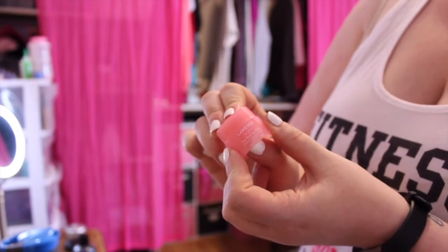Speaking of lip products, I've been loving the Laneige sleeping mask for your lips. I keep talking about it because it's really good. I'm gonna get a full size. It's been really helping my lips with the whole sunburnt situation they've been experiencing.